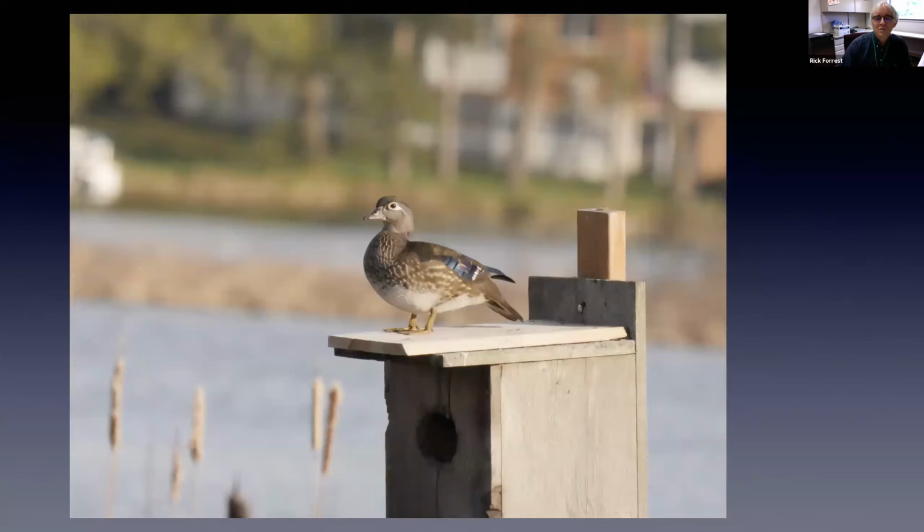There's a lake near my house and there's wood duck boxes, and I happened to walk out there one morning and this female wood duck was on top of the wood duck box. I do believe they used it because on several other occasions I saw both the male and female on the box.